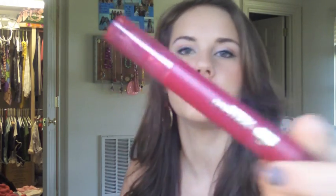This one is in, oh, I don't know, 405, so pink one 405, and this red one is 402. And they're both really pretty colors. I mean, they show up really bold on your lips. And they smell so good. They smell like candy, which is awesome. And they're just really, really good lip colors. I just love the way they look on my lips. I would put one on right now, but I'm kind of wearing like a beachy thing, so I didn't really want to put on lip stains.